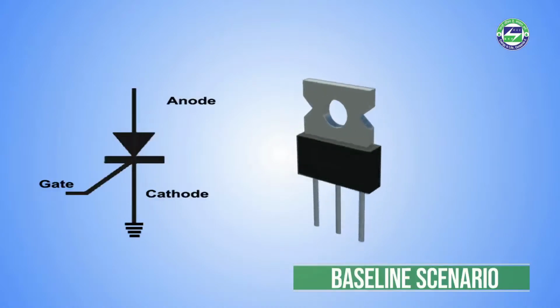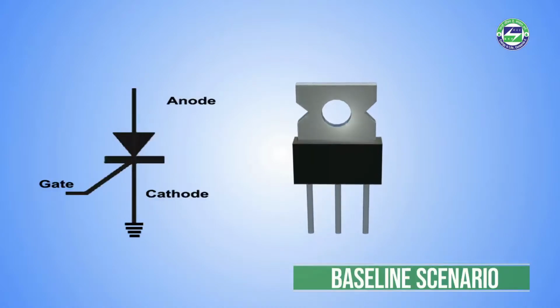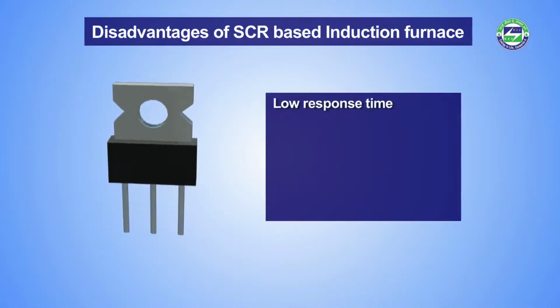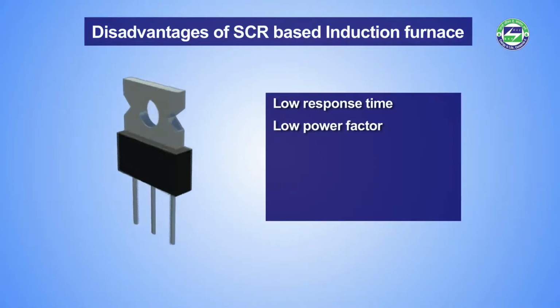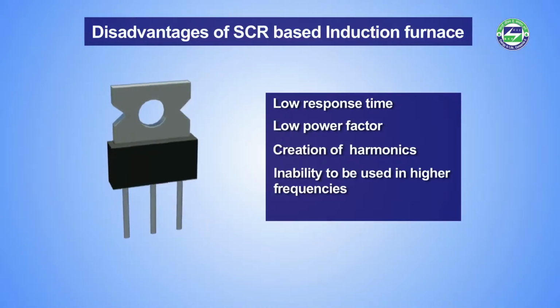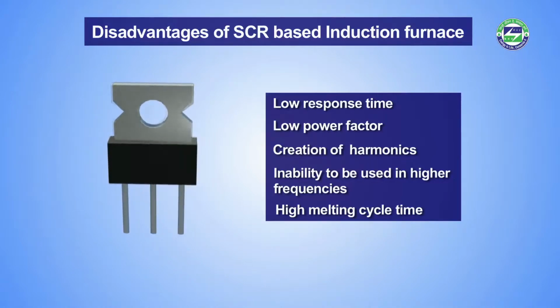Conventionally, silicon-controlled rectifier-based power circuits are used, which have some inherent disadvantages such as low response time, low power factor, creation of harmonics, inability to be used at higher frequencies, leading to increased melting cycle time.